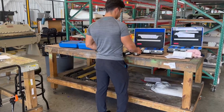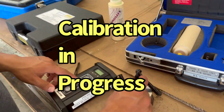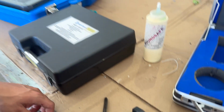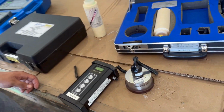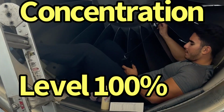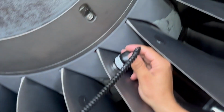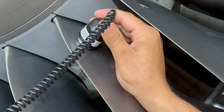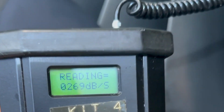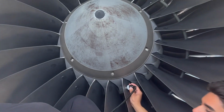I'm out checking the calibration to do the tap test ultrasonic inspection of the fan blade roots. Oh, the fan blade. All this equipment right here. Exactly. Safety's number one. What's going on, guys? So what we're doing here is an ultrasonic inspection of the fan blades on this Rolls-Royce RB211, and we're checking the readings to see if there's any voids or cracks.